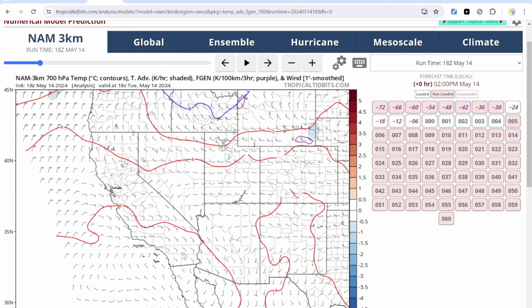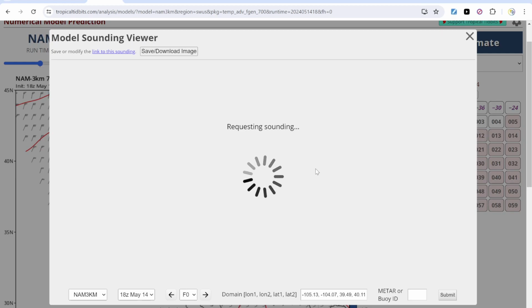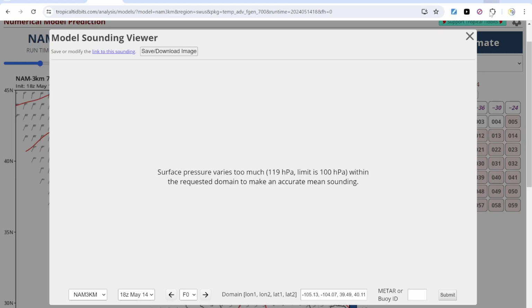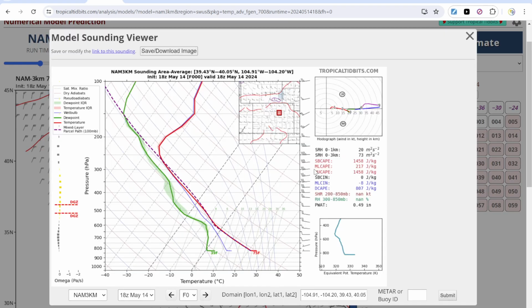About 700. So you can see here that we have westerly flow, which is interesting because usually westerly flow over the mountains would mean maybe some downsloping, but then again we have very, very steep lapse rates over the region here as well. Let's see if we can get a better view. And still, it's the same signature showing up here.